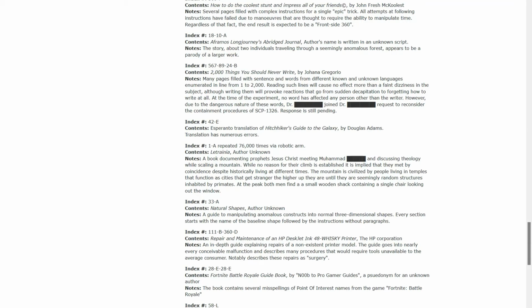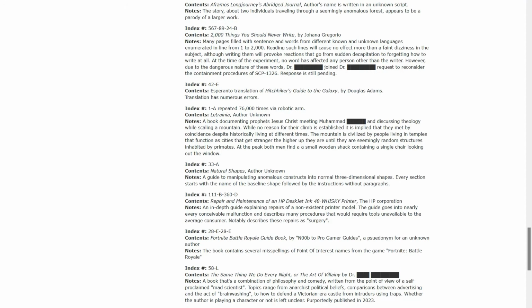Contents. 2000 Things You Should Never Write by Johanna Gregorio. Many pages filled with sentences and words from different known and unknown languages, enumerated in line from 1 to 2000. Reading such lines will cause no effect more than a faint dizziness in the subject, although writing them will provoke reactions that go from sudden decapitation to forgetting how to write at all.